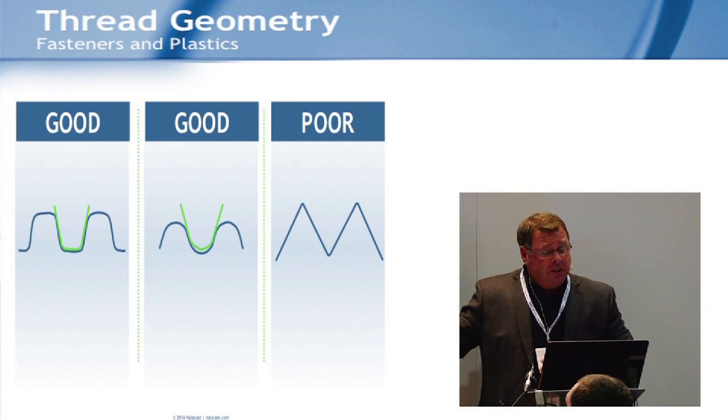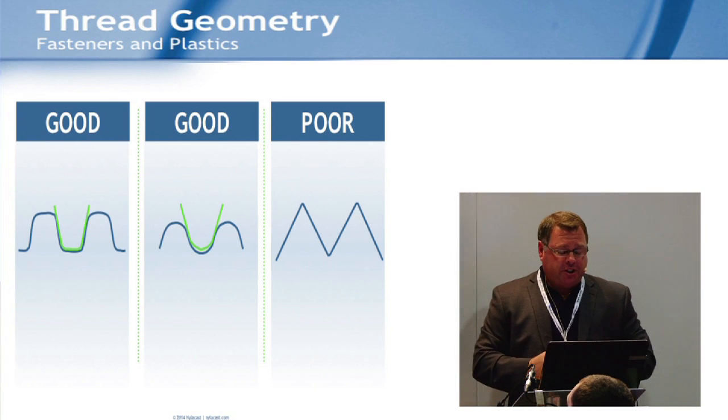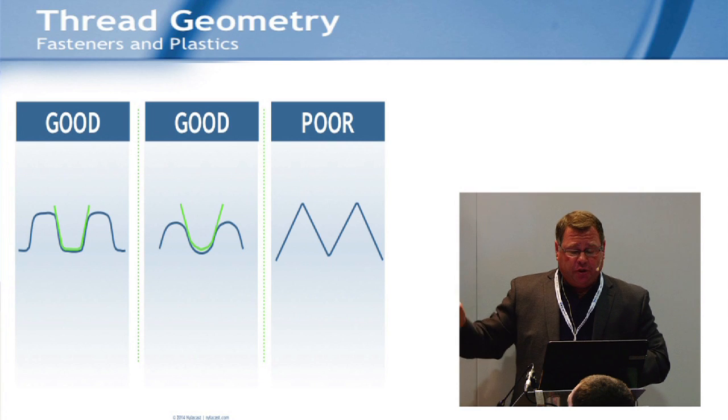Water absorption, I've already touched on it. I would pay very close attention to water absorption. I'm going to move on because I'm running out of time. Part geometry is critical. The number one failure I typically see falls into this range right here.